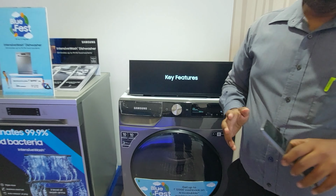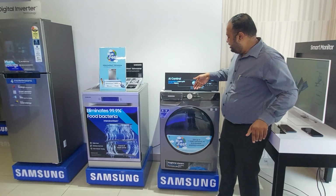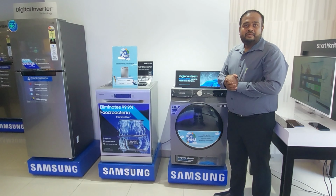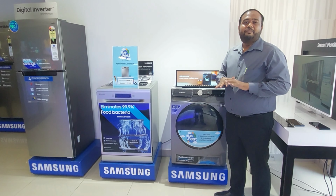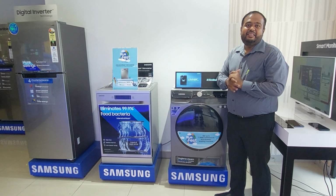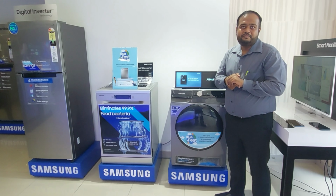With all these unique features like the AI touch panel, the EcoBubble technology, and controlling your machine from anywhere, this is the best washing machine in the entire industry.